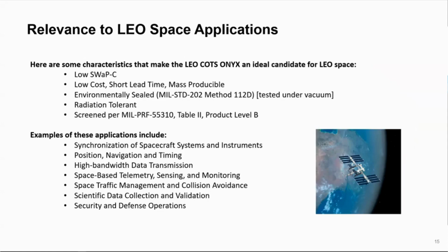ONYXs have been used and continue to be used in LEO space applications. The ONYX is an excellent candidate for LEO space because of its low size, weight, and power, and also it's a very low cost unit, but it's still maintaining very low phase noise performance. They're environmentally sealed and tested under a vacuum.